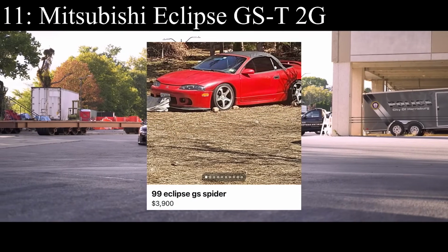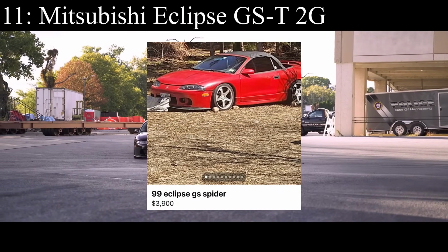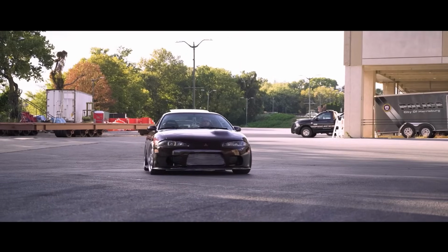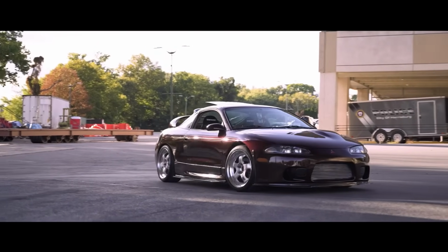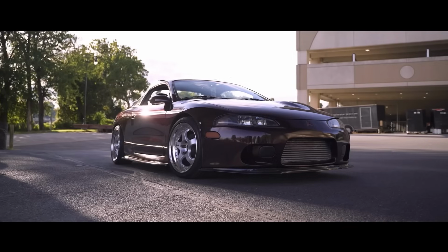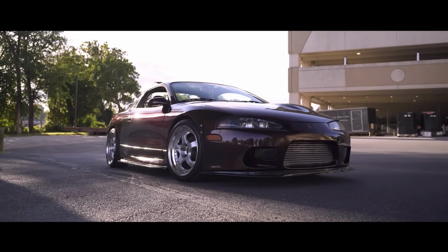However, coming in at the number 11 spot is actually one that kind of took me by surprise, if you will, because I did not expect these to be under 3,000 pounds. I kind of thought they were heavier than they actually are, but they're not. They're under 3K. The Mitsubishi Eclipse GST 2G, the second generation of the Mitsubishi Eclipse.